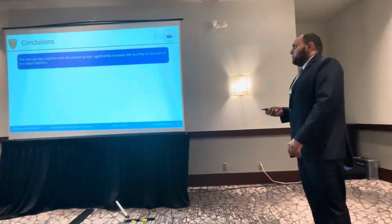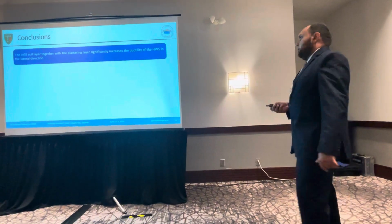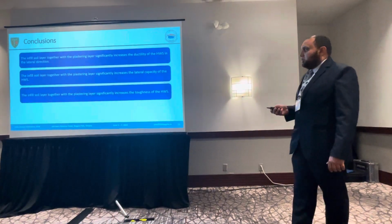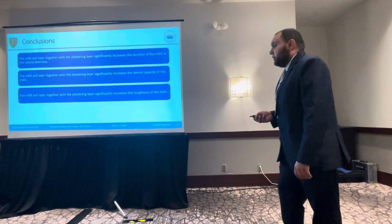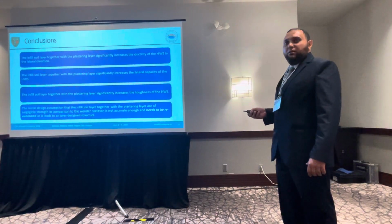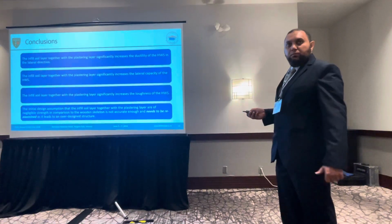So our conclusions: the infill soil together with the plastering layer significantly increases the ductility and significantly increases the strength, and the infill soil layer together with the plastering increases the toughness. And for sure, we need to re-examine this assumption of neglecting the strength of that soil, because it is of significance.